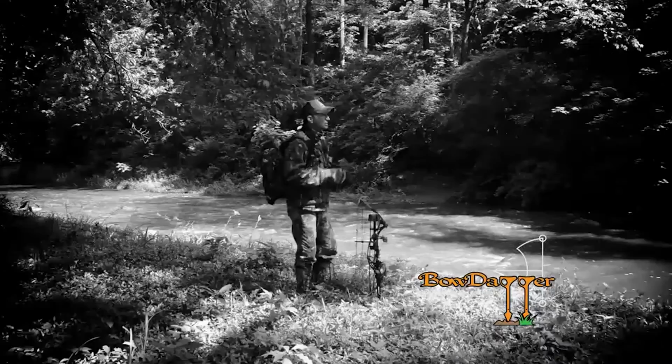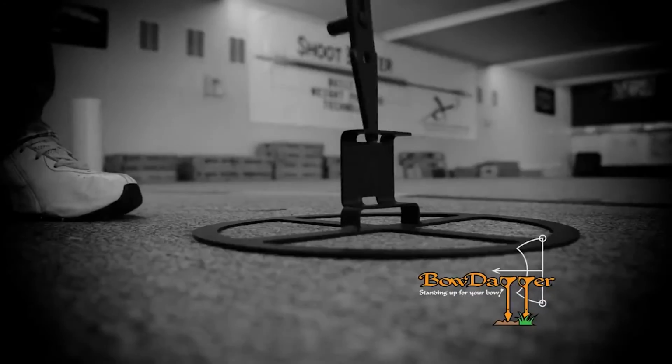Spot and stalk, ground blinds, tree stands, shooting range.